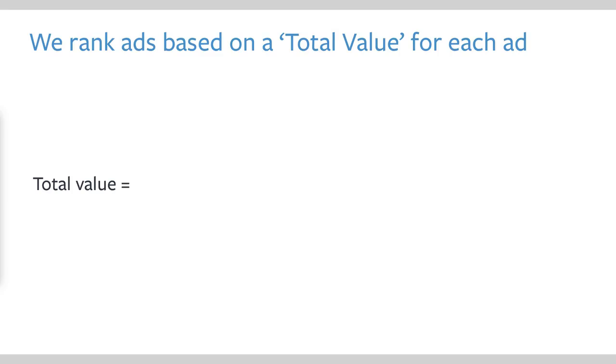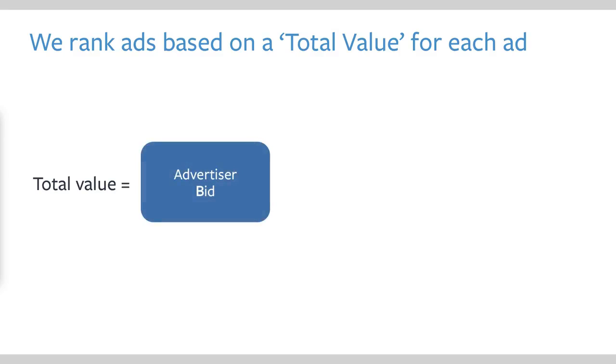We calculate this total value number for each ad based on 3 things. The first is the advertiser bid for the outcome they've told us they care about. So that might be something like video views or website conversions or clicks, among many other possible outcomes.